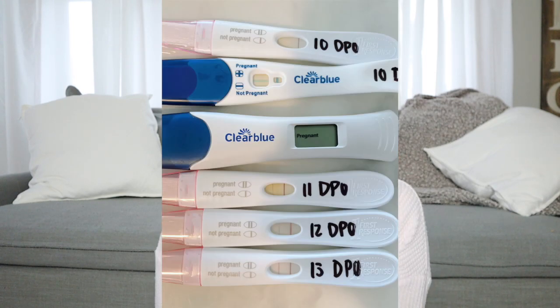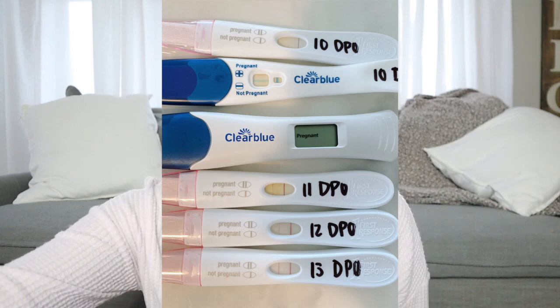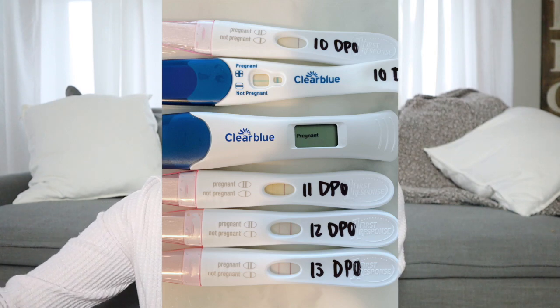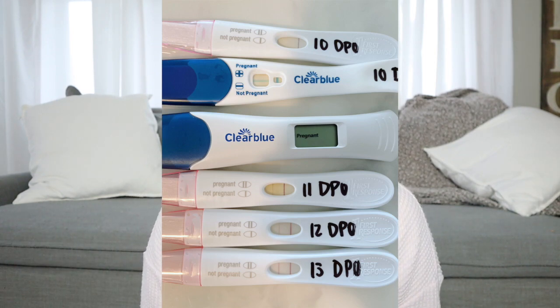So moving on to when I got a positive test, I will put up a picture right here because I feel like that is the easiest way to share with you guys when I got a positive test. So previously, throughout literally every month, whether we're trying or not, I always take a pregnancy test. For some reason or another, I just convinced myself that I am pregnant. So the amount of money that I have spent on pregnancy tests is honestly ridiculous.